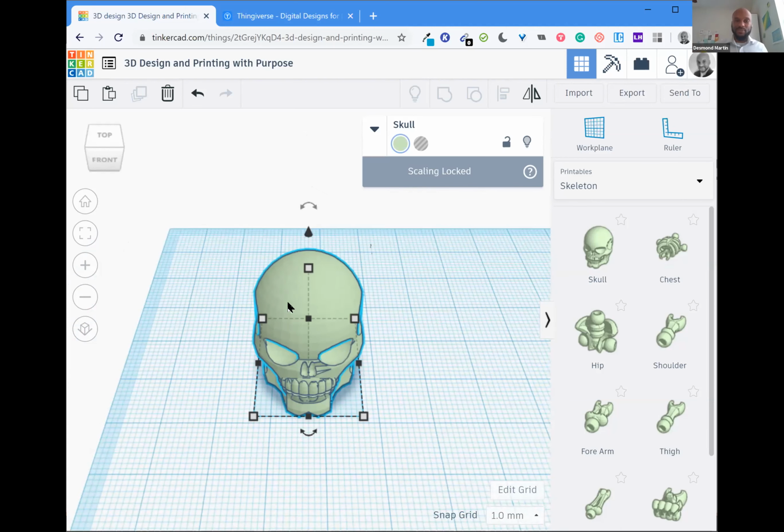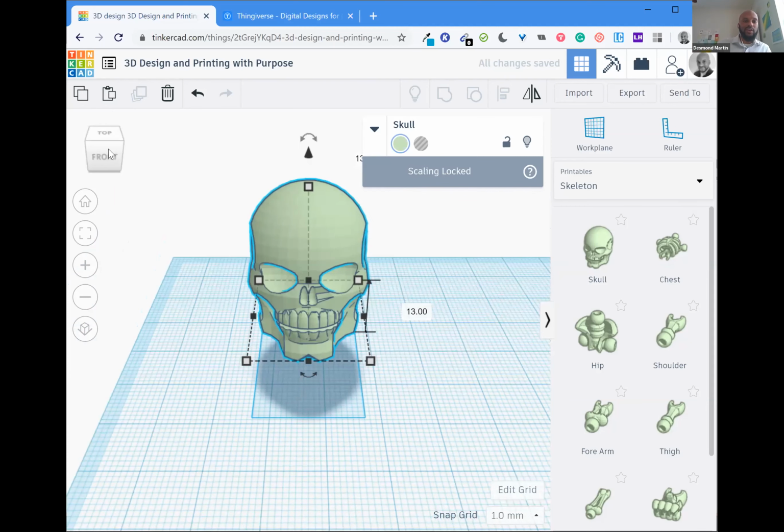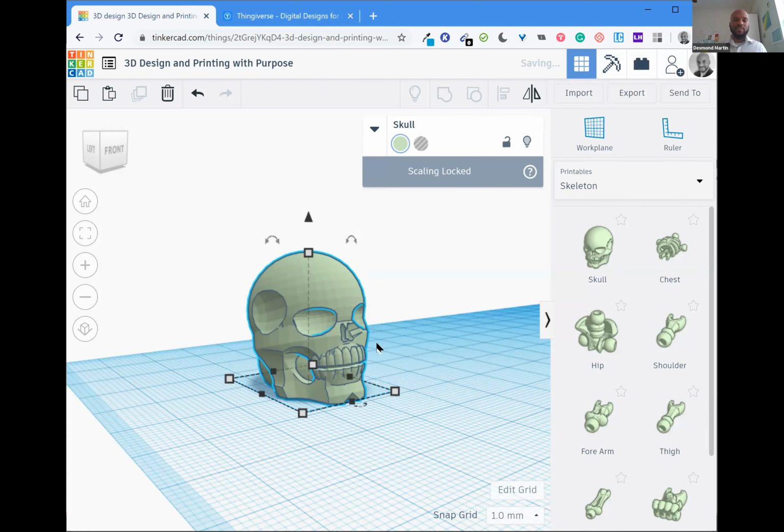And you'll notice in the inspector, it says scaling is locked. What does that mean? That means that I actually cannot grab any of those dots to adjust its size. I can adjust its position. I can get this skull floating up in the air, for example, and I can adjust how far up it's going to be. In this case, I'll drop it right to the workspace. But I can't make it bigger or smaller. And there is a particular reason for that.